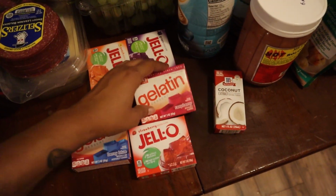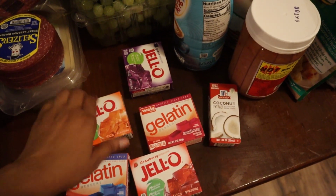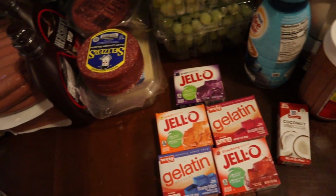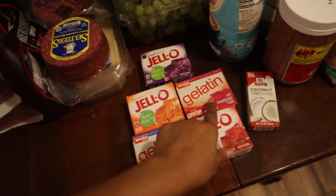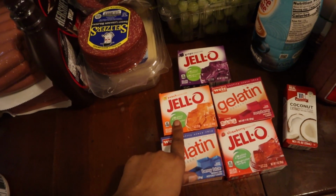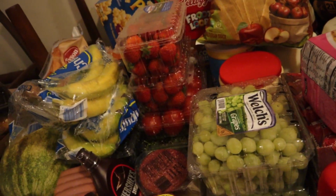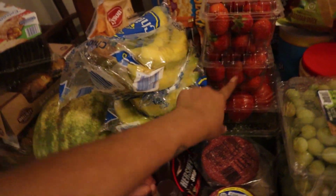I got... Yeah, it's not that hard. Yeah, it's easy making Jell-O. Mom made Jell-O. We still have a blue pack back there. Yeah, no. So I got berry blue, strawberry, raspberry, peach, and grape for the kids. I know you guys don't like cherry. That's why I didn't get it. I got two packs of strawberry, one for the kids and one for Leon.